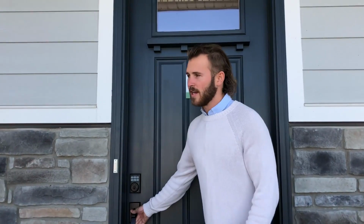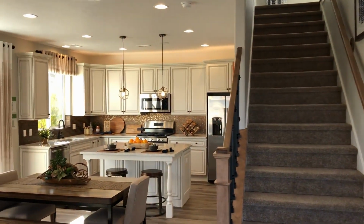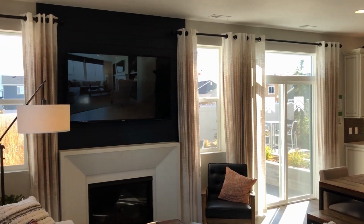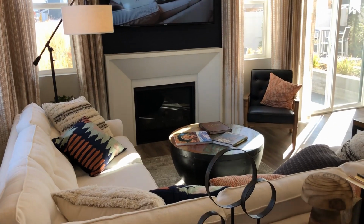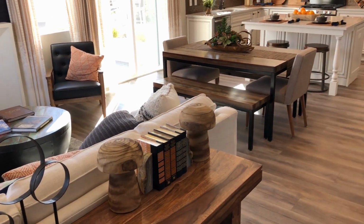We have a unique product out here where buyers are able to get into a brand new single-family home for the same price that you would pay for a townhouse or a resale product that is 30 to 50 years old. So this kind of showcases what a lot of buyers are going to get when they purchase with Woodside Homes.